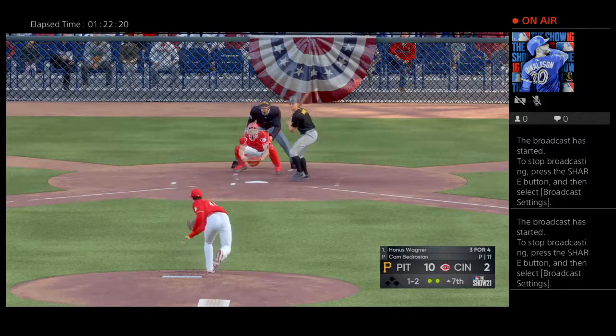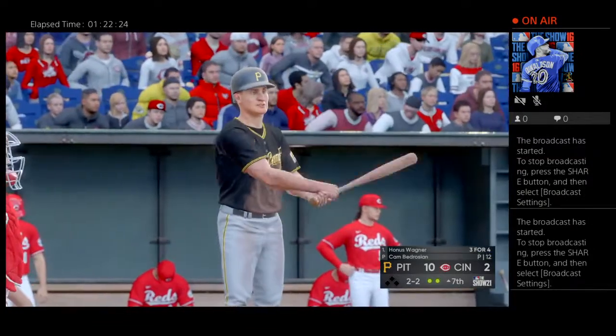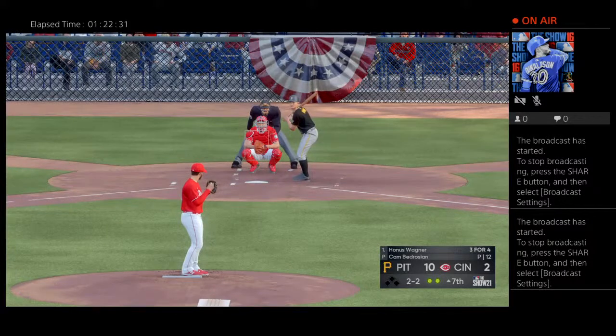Pitch on the way. Ball 2. This is a fun guy to watch when he's up there. Really battles. Doesn't take any pitches off. He's a grinder. Always seems to make it difficult on the opposing pitcher.